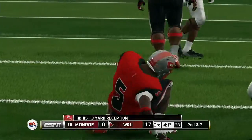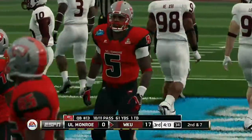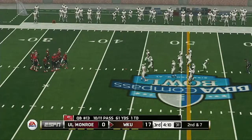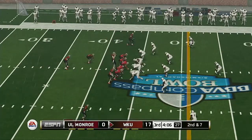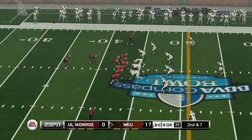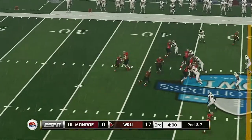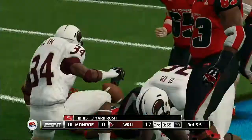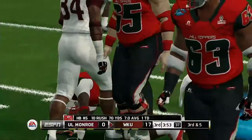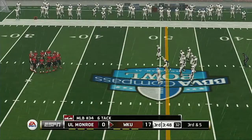Completes it, and he's hit hard immediately. From their own 43-yard line, it's second down. Makes it out to maybe the 46-yard line. That's good for 3 yards. That'll make it good for 5.